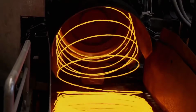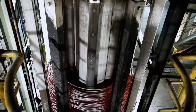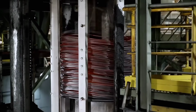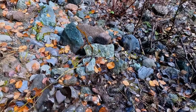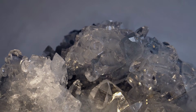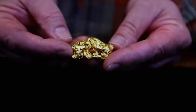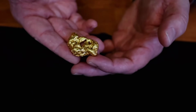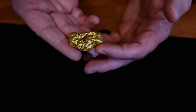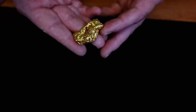Another overlooked factor in ore processing is consistency. Working the same geological environment repeatedly builds familiarity. Rock type, fracture pattern, mineral association. These details become intuitive. Yield improves not because conditions change, but because perception sharpens. This is how advantage compounds quietly.